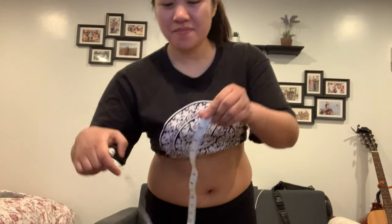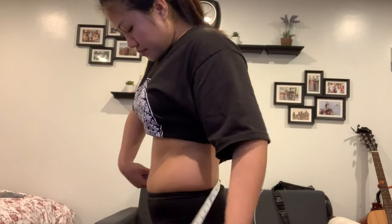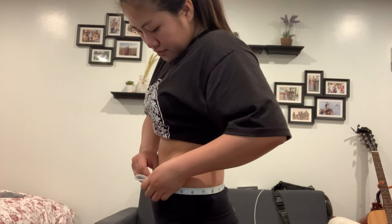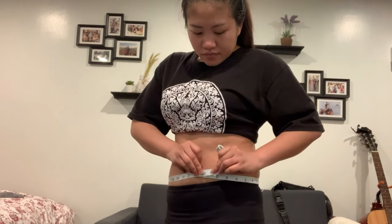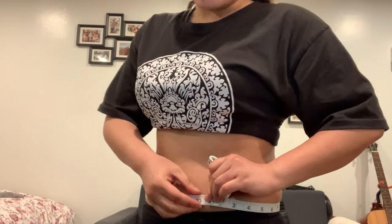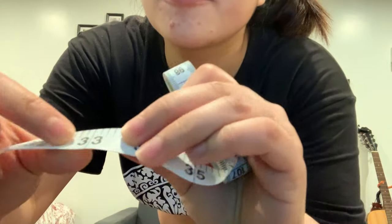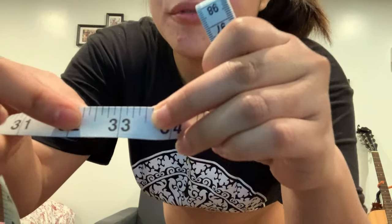So I remember before I started the workout challenge, my waistline was like 35 and a half. So yeah, let's try to check it now after 7 days. So that's like 33 and a half. So this is how it looks now after 7 days.